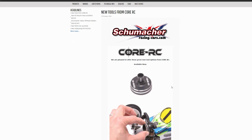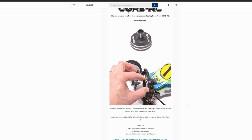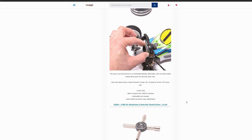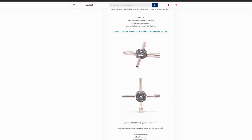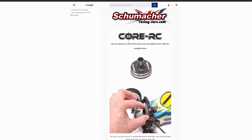Couple tools of interest here. This 5.5 nut driver really could only work for your shocks or any easy access area requiring a 5.5. This Core RC here, they're also making this 4-way driver. It comes in 5.5, 6, 7, and 8. So actually it looks like 4, 5.5, 7, and 8. So you can get all the sizes with that.